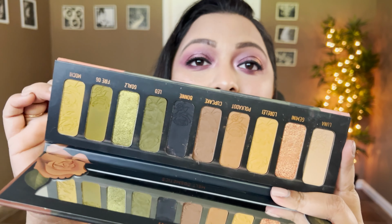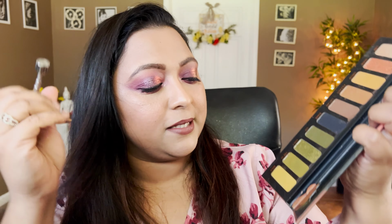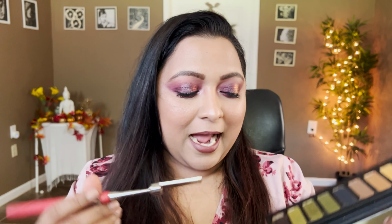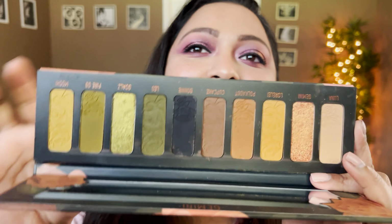These pans are magnetic, so you can definitely mix and match these palettes too, which I have done quite a few times. I'll show it to you. See, you can just pop it out and mix and match. I always mix and match my Gemini palettes together just because I'm not a big fan of greens. So these grungy deep tones, I generally do switch out with the rosy tones in the Gemini 2 palette. This is definitely my favorite.